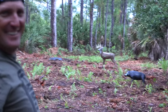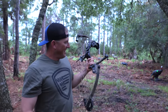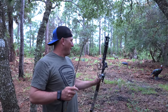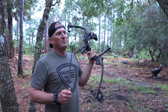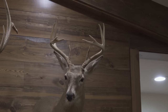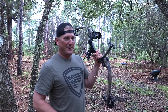Y'all, listen, happy people all over the world. We were just cleaning out all of our old stuff, and I found this. This is a Matthews Black Max 2. I shot this deer, this deer, this deer, this deer, and this deer with this bow, okay?